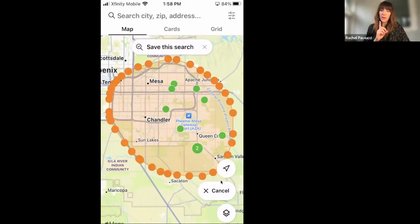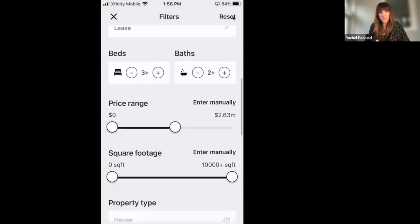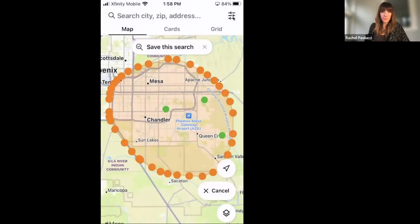We've got the where. Now let's add the what. Upper right-hand corner, there's three little lines. This is where you can add your filters. So I know they want 3 bedrooms, 2 bathrooms. I know they're looking in, let's go under 3 mil. They want at least 4,000 square feet. Let's shoot for the stars here. House, condo, and then I'm going to apply those filters even more.